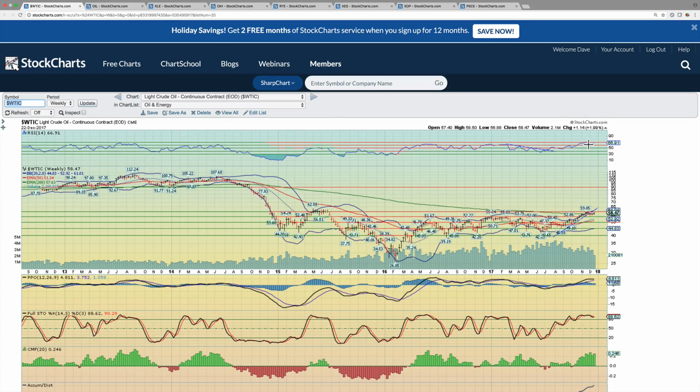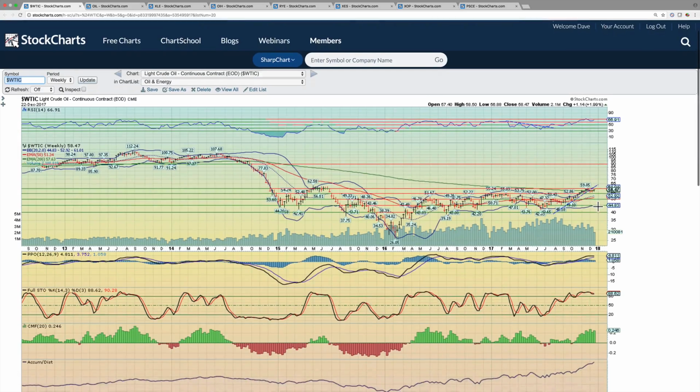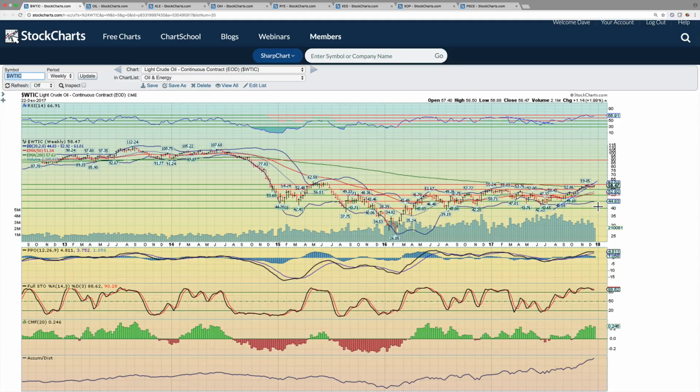And now it looks like the momentum has started to rebuild and lead towards a break above that 70 on the RSI. Once that happens, we expect that price is going to hit at least 65 before meeting any serious resistance. So there's a lot of opportunity in the energy space. The more junior that you go, the more that you're going to find some great opportunities.